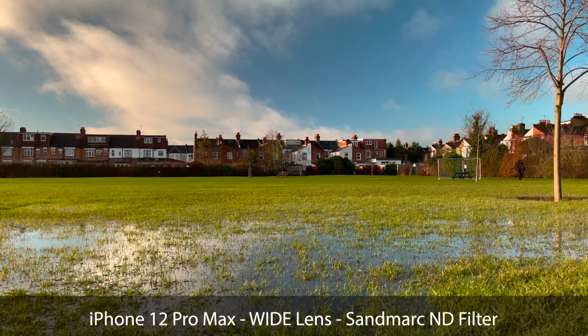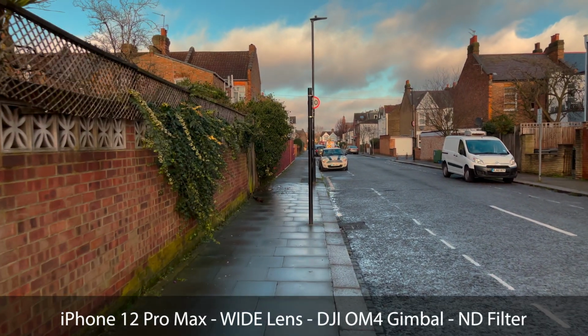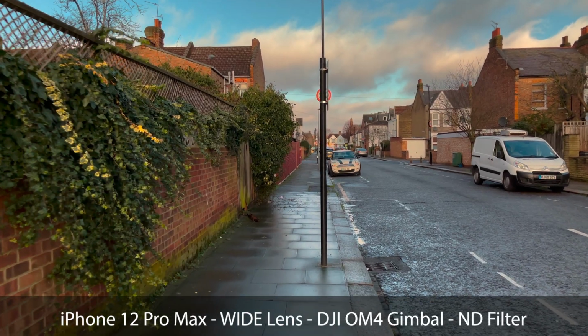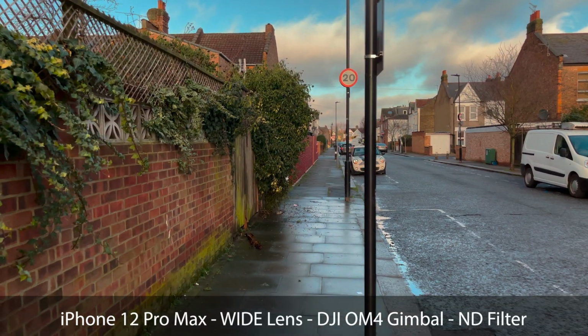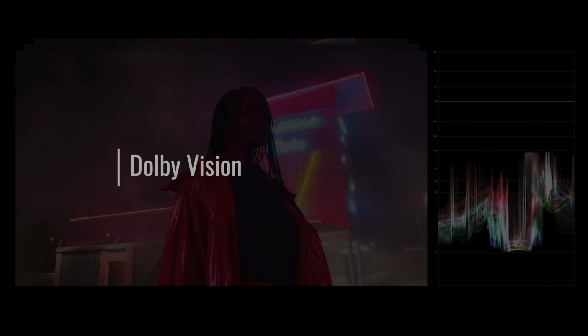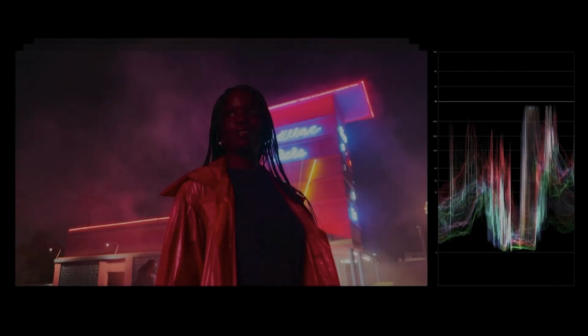Bear in mind, it's only the main camera which uses the sensor shift. The other cameras use dual optical image stabilization. These systems can adjust at about 1,000 times per second, which is obviously a fifth of the sensor shift version of the main camera. Dolby Vision is an HDR feature, which comes new to the iPhone 12 Pro Max.